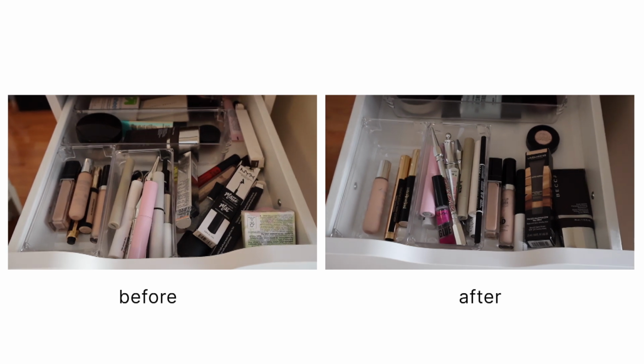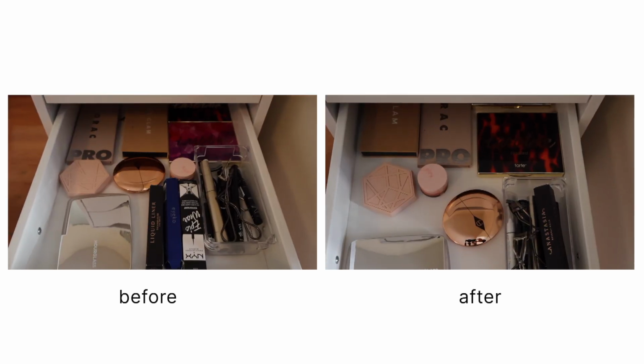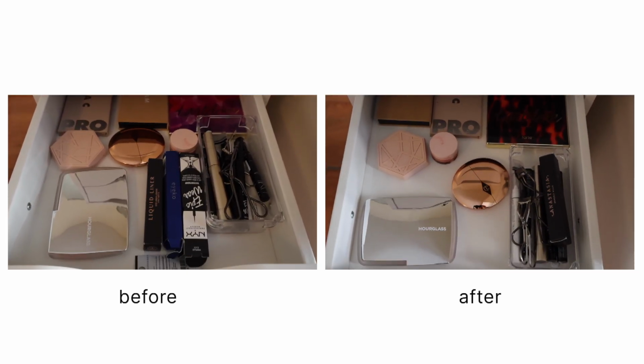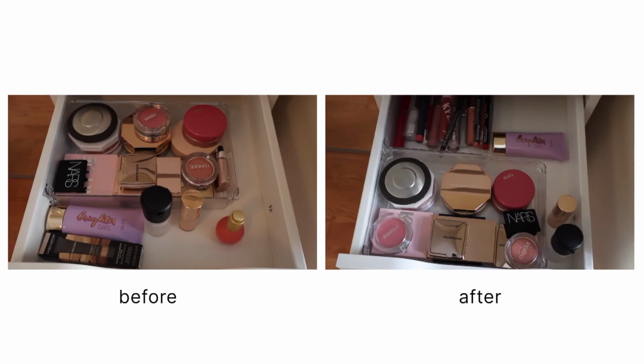So these are the results. I think they look so much better, so much cleaner, and now I'm just seeing things that I actually reach for and know that I will use.